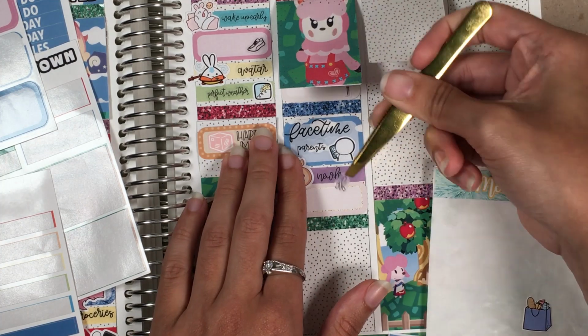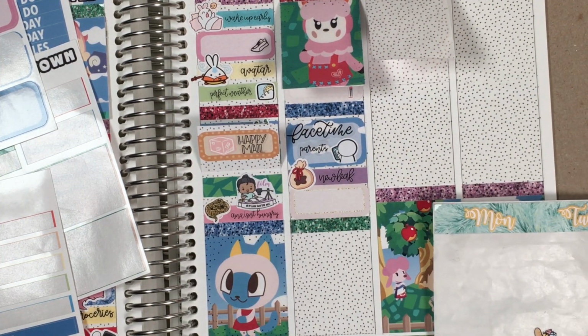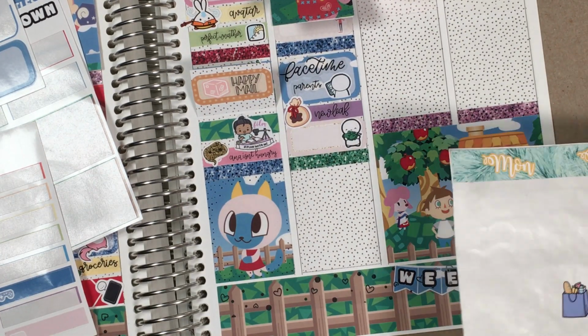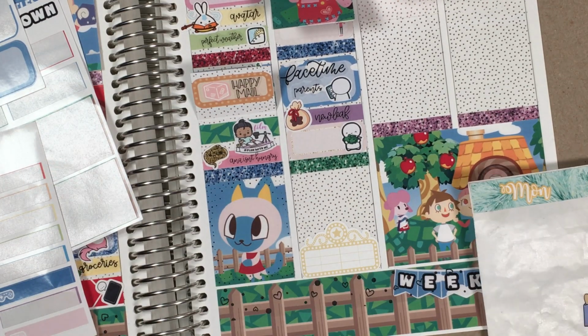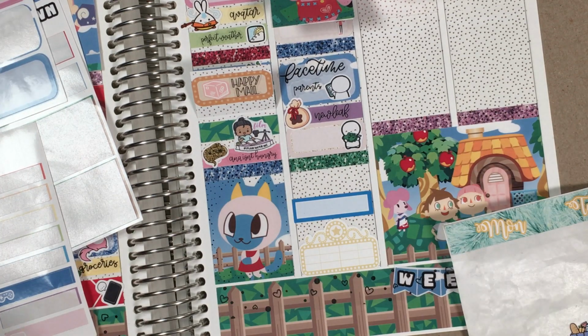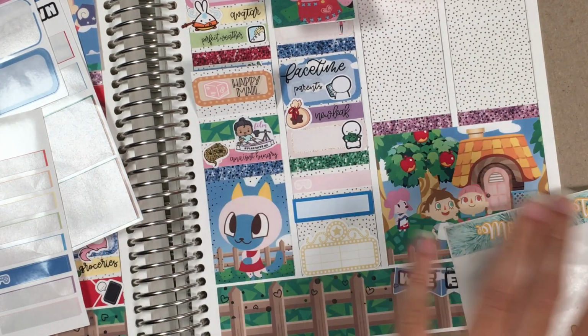I FaceTimed my parents. In retrospect, I could have positioned the scripts a little better, but oopsie. The FaceTime script is from Letters to Apollo, and then the Coffee Monsters Co. emoji on the FaceTime is for that. On the FaceTime, what am I saying? Who is FaceTiming is supposed to represent that, obviously.